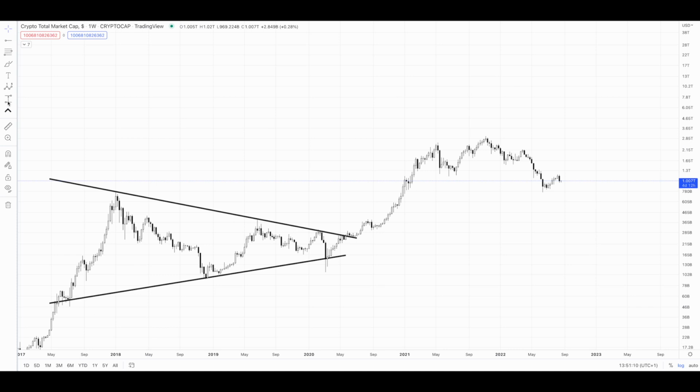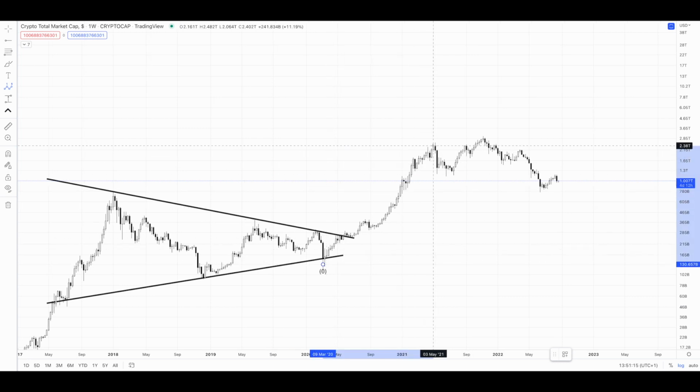Both of these corrective patterns imply that the overall bullish cycle in crypto isn't finished and either a wave 5 or a wave 3 and 5 are left.